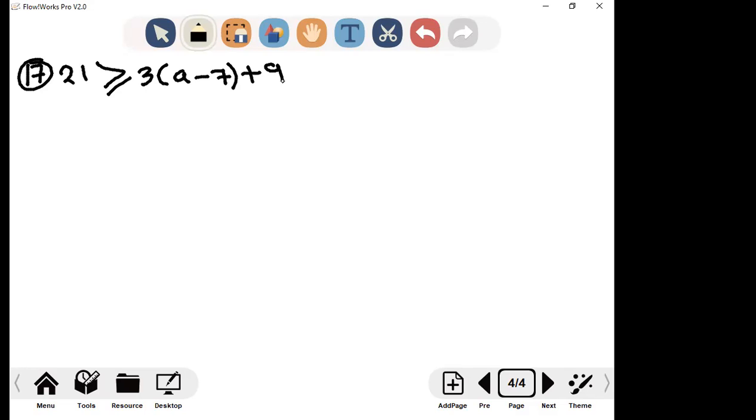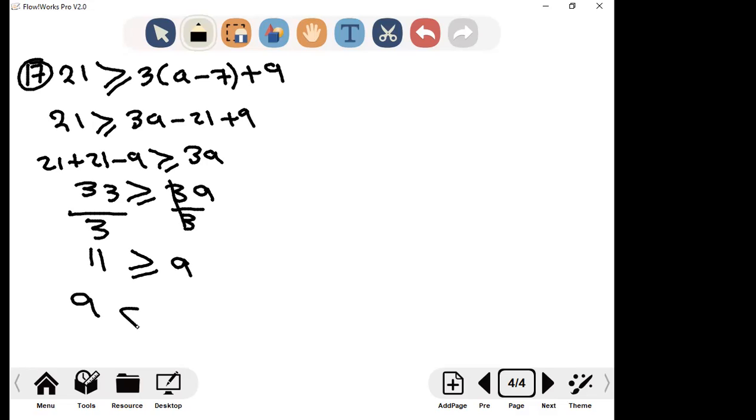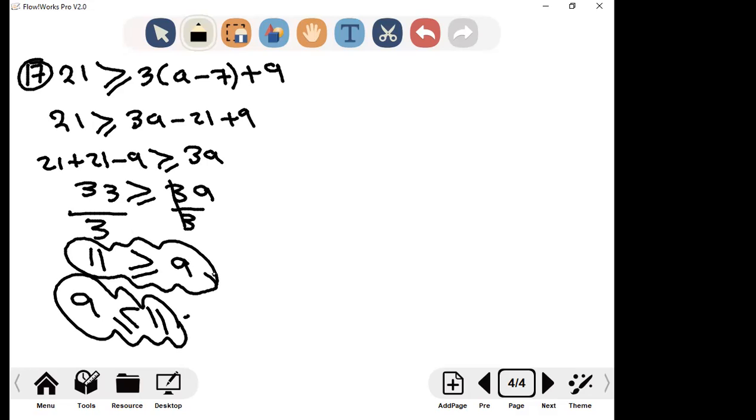Get rid of the parentheses. 21 more than or equal to 3a minus 21 plus 9. 21 plus 21 minus 9 more than or equal to 3a, right? I get the numbers here. 21 and 21 is 42 minus 9, 33 more than or equal to 3a, dividing by 3 on both sides. So a will be less than or equal to what? You can write it like this, a less than or equal to 11. This is the same. We didn't switch the inequality because the coefficient is positive. So it will be 11.